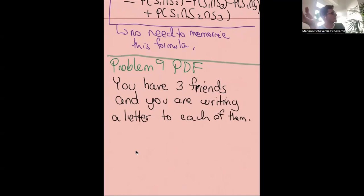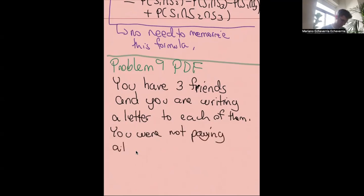When you send a letter, you have an envelope where you put the address of your friend, but you were not paying attention, and so you just put the letters at random in the corresponding envelopes. You were not paying attention. So you just put one letter on each envelope at random.